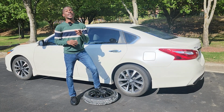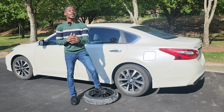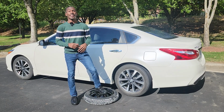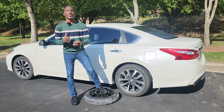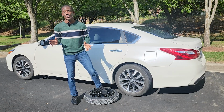Another key thing is ensure that it is properly maintained, because again, in some cases persons might have their spare tire for 4 years and then when they go to use their spare tire, it is flat. So you want to ensure that it is up to date, because a flat spare tire is of no use.